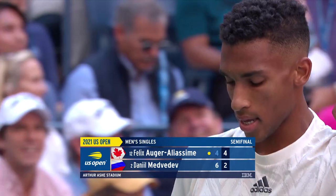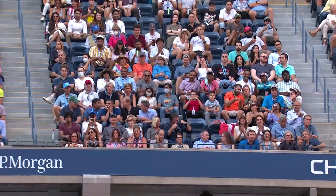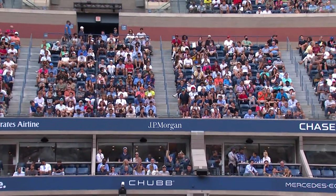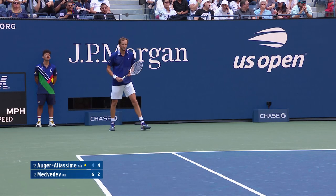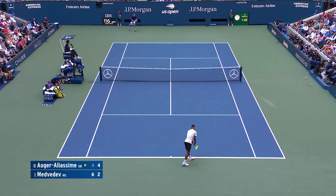Aggressive second serve, wasn't it, Ted? 116 miles an hour. And he really did gamble on it. Medvedev actually hit a 126 second serve in his fourth round match.